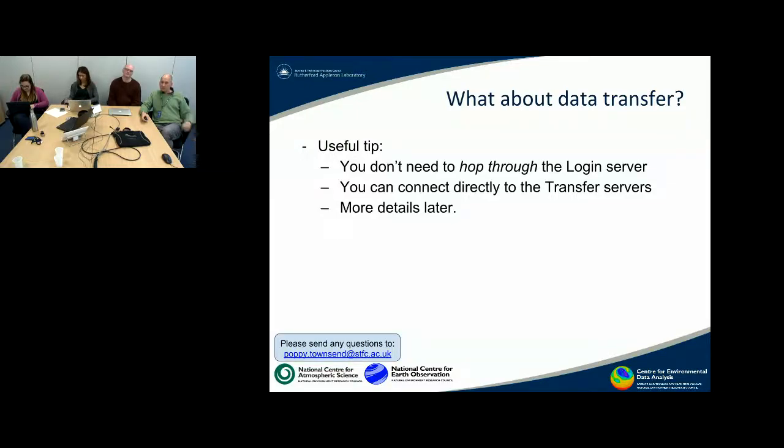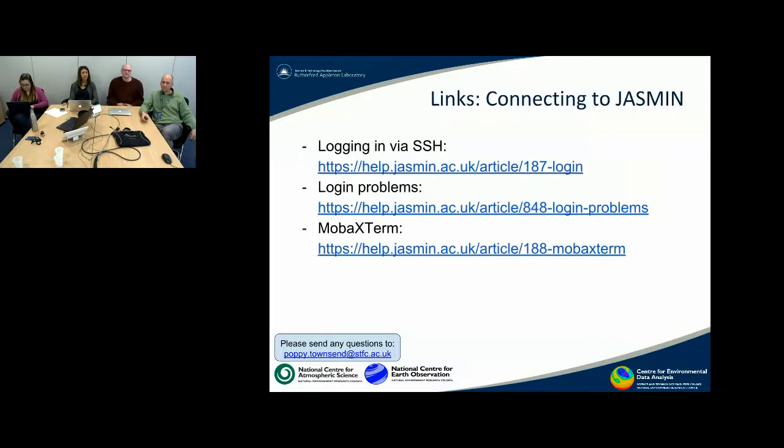If you're doing data transfers, which Sam will tell you about in a minute, you don't actually need to hop through the login servers. So if you want to connect directly to a transfer server, you can do that without the intermediate gateway server.